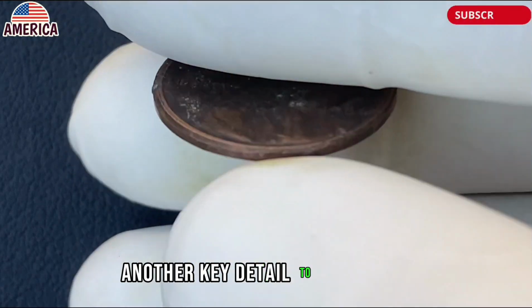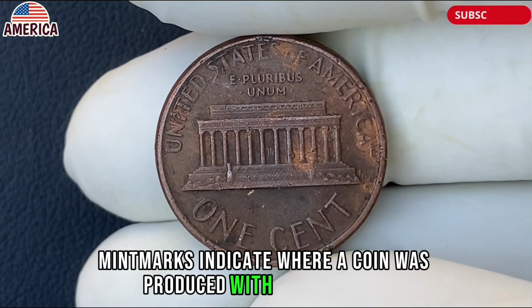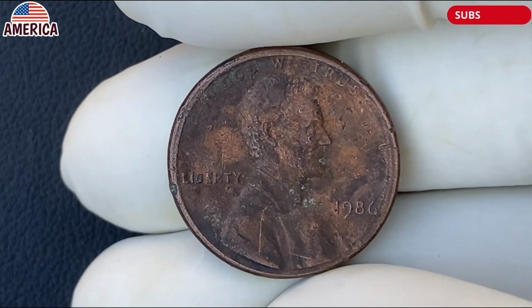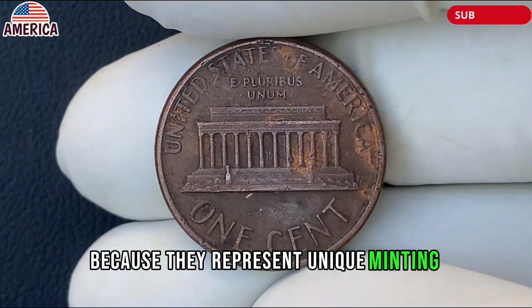Another key detail to watch for is the presence or absence of a mint mark. Mint marks indicate where a coin was produced, with D for Denver, S for San Francisco, and no mint mark for coins struck in Philadelphia. In some cases, coins with missing or misplaced mint marks become highly valuable because they represent unique minting anomalies.